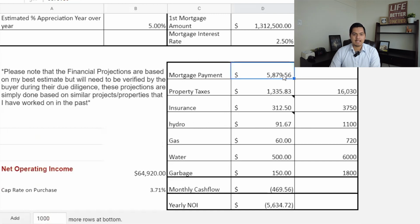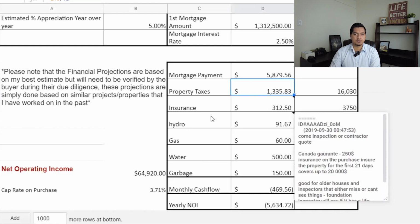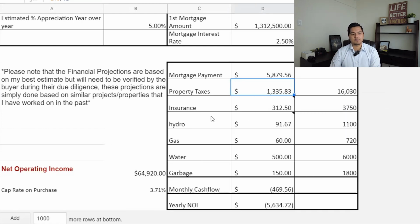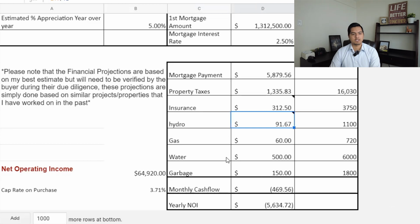So if you can get a standard A mortgage at 2.5% and probably a 25-year amortization, this is what your numbers look like on the purchasing side. So your mortgage payment, your property tax, these are just the numbers provided by Dragos, the listing agent. During the process of purchasing a property like this, during the due diligence, we will likely ask for receipts, get our own quote for insurance, and then really get a breakdown of the past 12 months of expenses, just to make sure that these are on track.